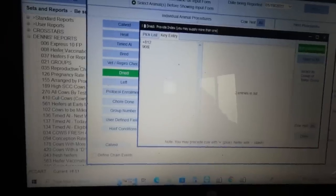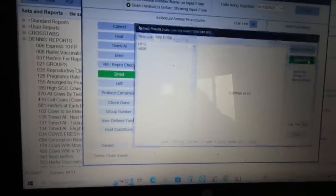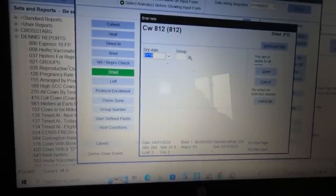So back at the farm now, that second cow is not quite ready to dry. I'm gonna mark these two dry in the computer. 812 and 908. We use PC Dart to manage our herd, so that keeps track of all the days in milk, age of the animals. We put all of our breedings in here and everything, and it tracks it all for us. It's extremely helpful. You have to make sure you're entering stuff in properly, and then after that it takes care of the rest.